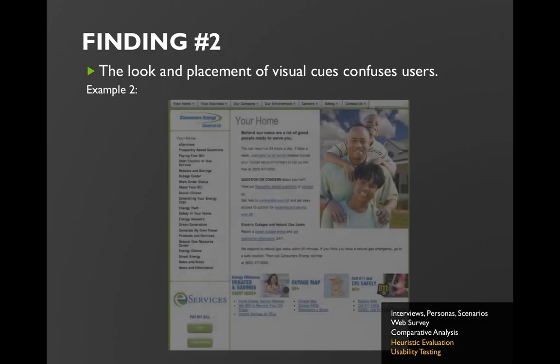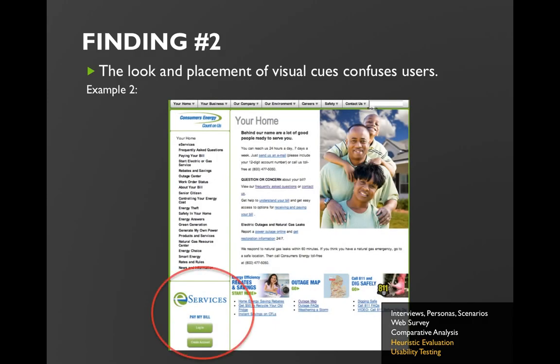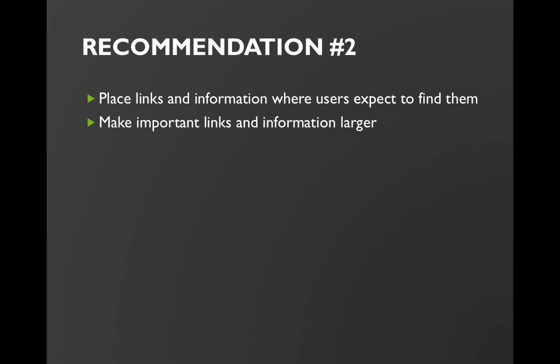For instance, the login was located on the lower left-hand corner of the screen instead of the top right, where many users expect to find it. To remedy these problems, we recommend placing links and information in locations which users expect to find. Important links and information should be larger as a visual cue to users.